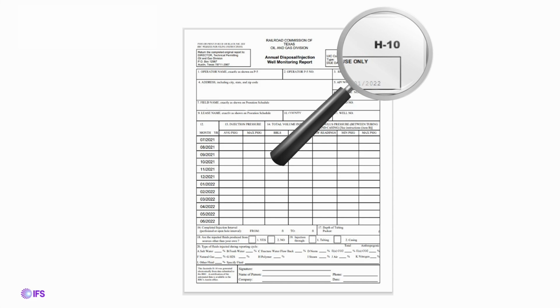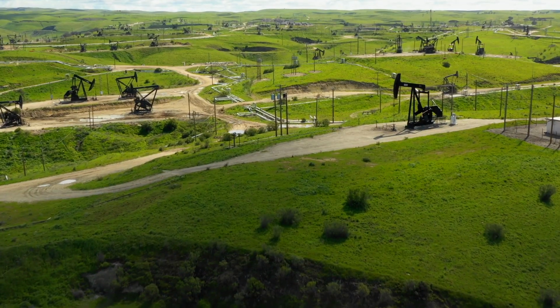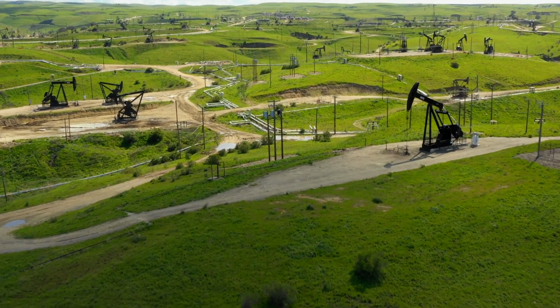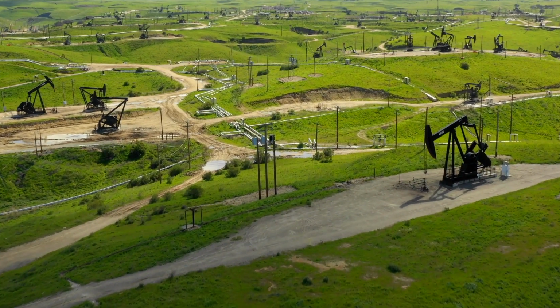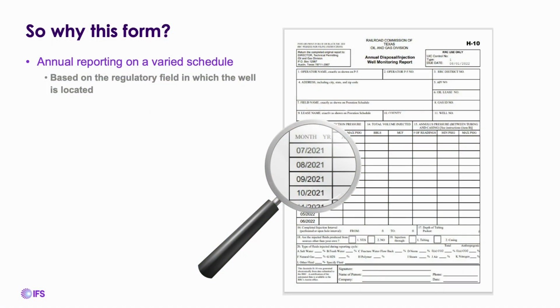The H10 must be filed annually for specific injection and disposal wells, and while it is only due annually, the due date for affected wells varies based on the regulatory field in which the well is located. Therefore, an operator may have hundreds of wells which require annual H10 filings, with due dates staggered throughout the year. The filing of the H10 is required for wells which are actively injecting or disposing hydrocarbons or water, including wells which may be temporarily shut in.